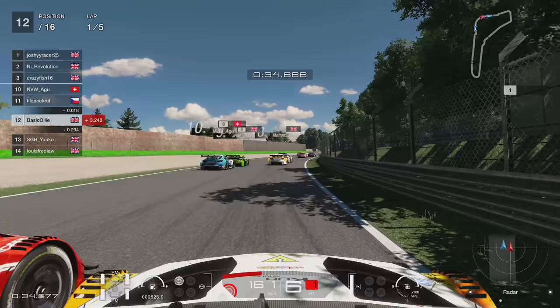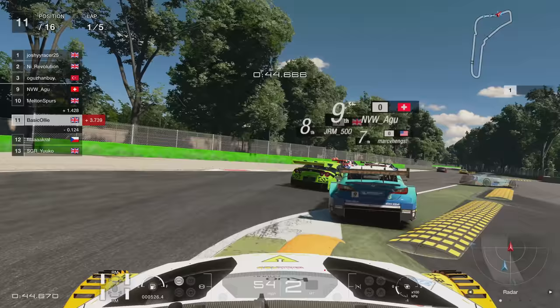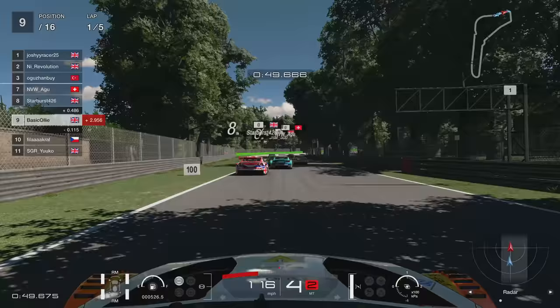So yeah, I didn't want any hard tyres. I'm fed up of hard tyres and the understeer. And I just don't feel like they're any good on this game, because the difference between hard and medium tyres is far, far too much. You see people all over the place here. So yeah, the pace difference between hard and medium is far too much, and there's no real benefit.